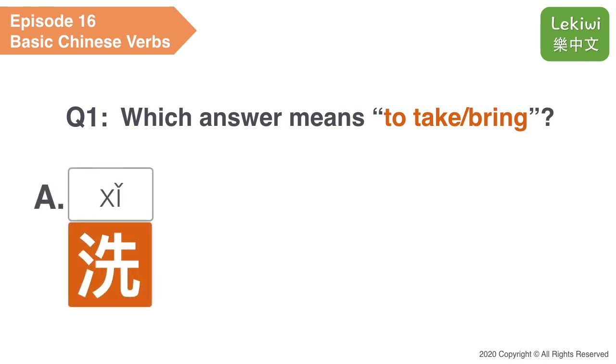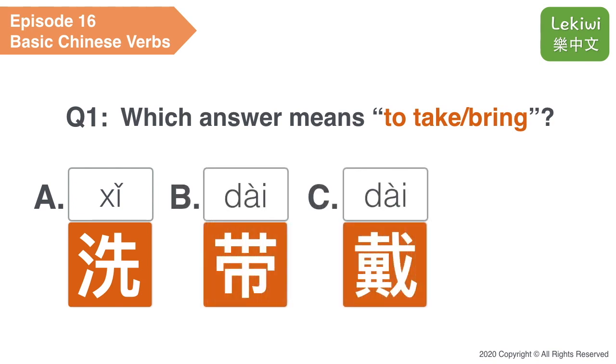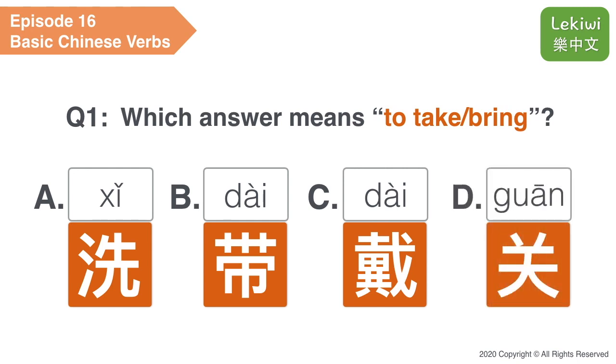A. 洗 B. 戴 C. 带 D. 关 You got 3 seconds. Yes, you're right. The answer is B. 带.